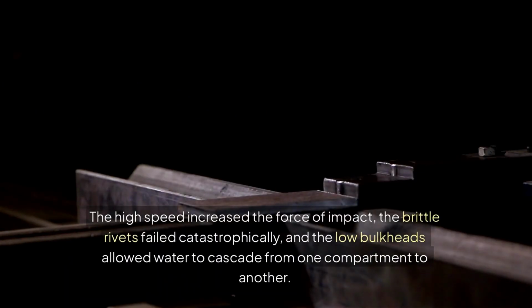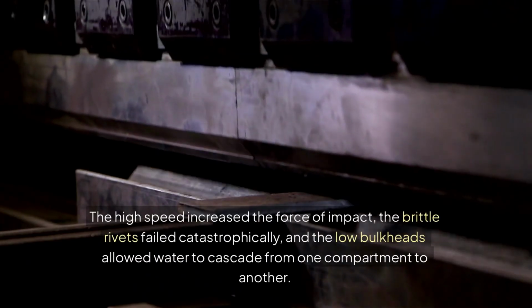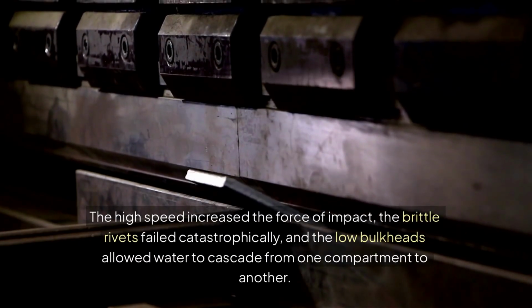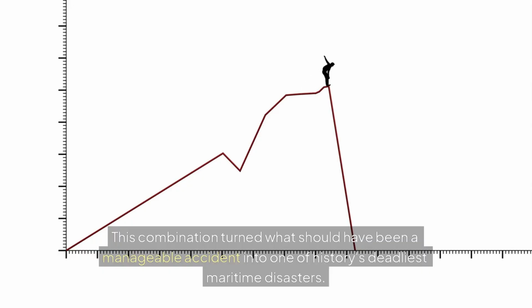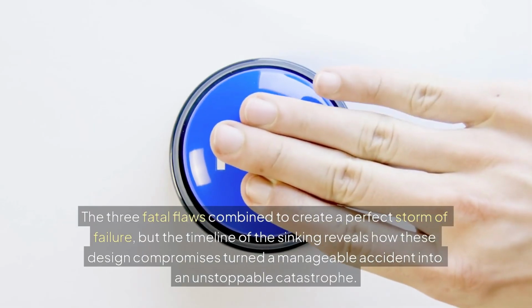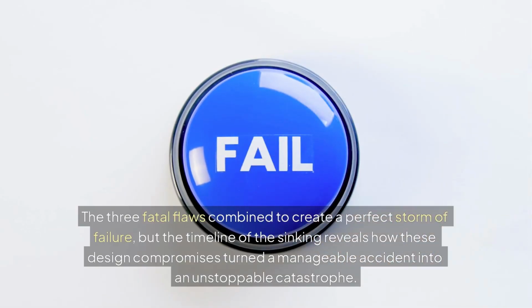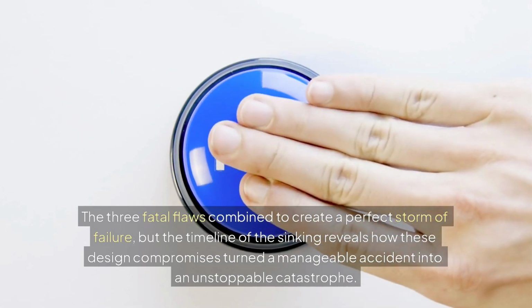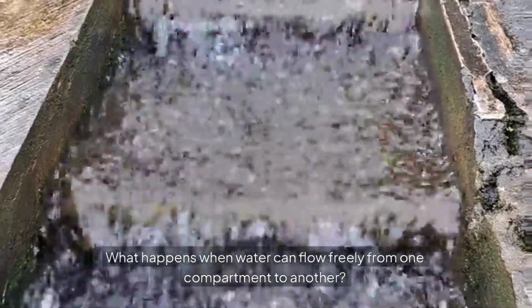The high speed increased the force of impact, the brittle rivets failed catastrophically, and the low bulkheads allowed water to cascade from one compartment to another. This combination turned what should have been a manageable accident into one of history's deadliest maritime disasters. The domino effect. The 3 fatal flaws combined to create a perfect storm of failure. But the timeline of the sinking reveals how these design compromises turned a manageable accident into an unstoppable catastrophe.